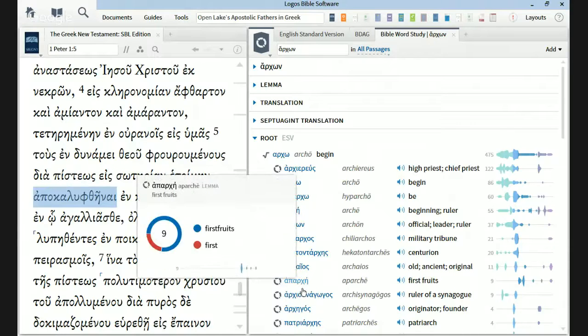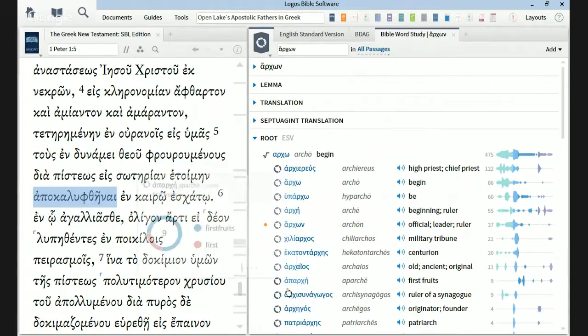Aparche, first fruits. How do we get it? Well, apo is from, and arche, first, the first from, or the beginning from. So the first from the womb would be the first fruits. The first one out of the crop would be the first fruits. So it's literally first from, aparche, first fruits. Archisynagogos, obviously synagogos, a synagogue. Archi is the ruler, the person who's first or rules in the synagogue, a synagogue ruler.